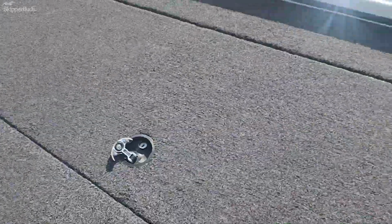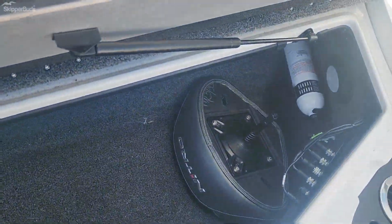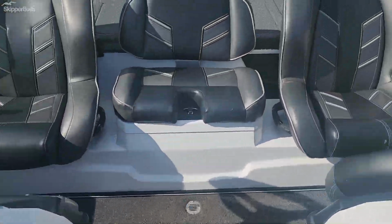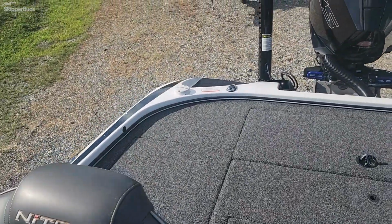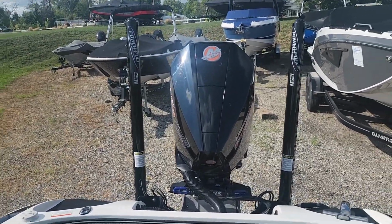Rod storage. There's compartments all over. Little seat there. Very, very nice boat. Excellent condition. 3 batteries. We do offer financing.